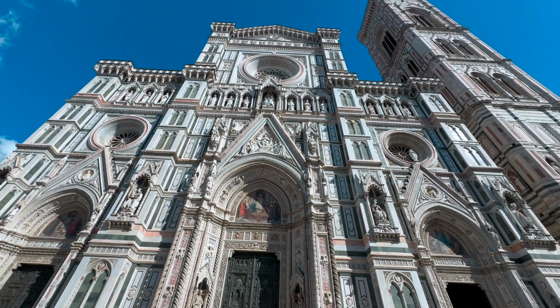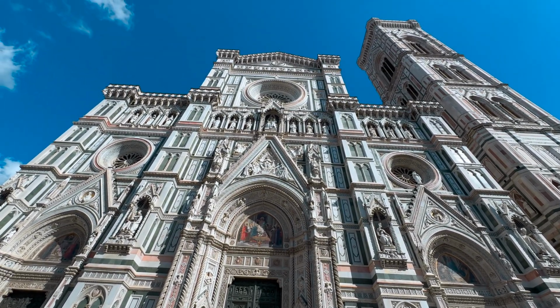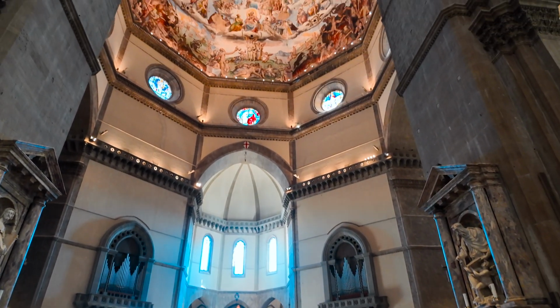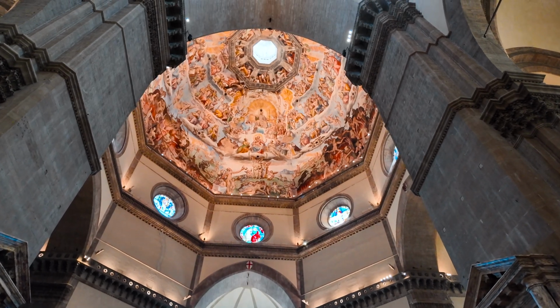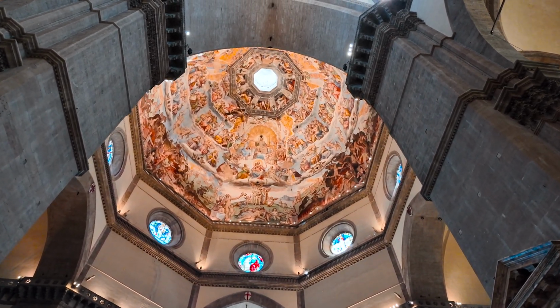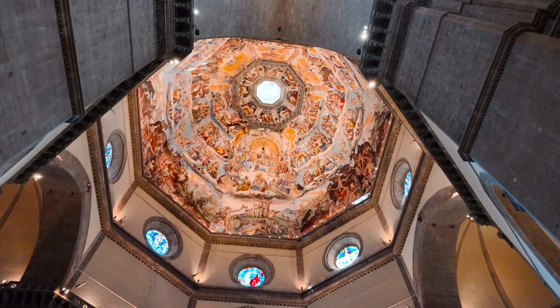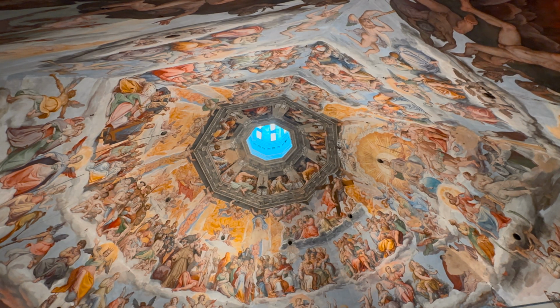At the heart of it all is the Cathedral of Santa Maria del Fiore, Florence's spiritual and architectural crown jewel. The sheer scale of the interior is awe-inspiring. Quiet, reverent, and filled with centuries of history, it offers a peaceful escape from the bustling piazza outside.